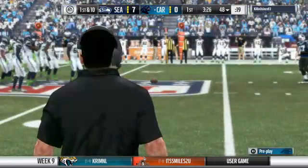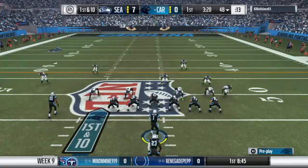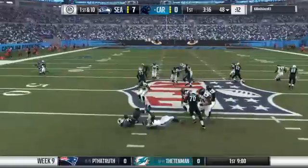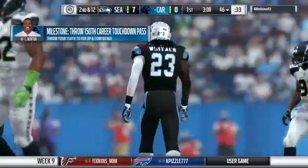Clock rolling as we hit the midway point of this first quarter. And they'll go on the ground. And this one goes nowhere. Losing yardage on the play back at the 46. That's going to go as a loss of 2, and it'll be 2nd down.